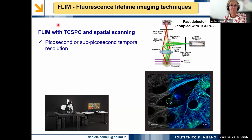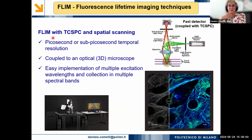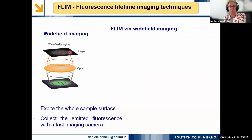The advantage of this method is that we have a very good temporal resolution, with picosecond or sub-picosecond resolution. As I told you, they can be coupled to an optical microscope. It can be easily implemented with multiple excitation wavelengths and multiple collection in multiple spectral bands, to add in some way the information about the color of the emission. The main limit is that it is typically confined to the laboratory, by coupling this detection scheme to a microscope.